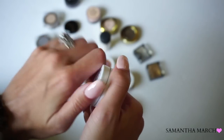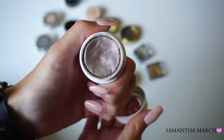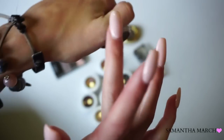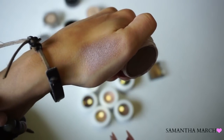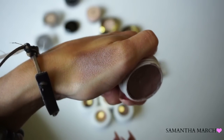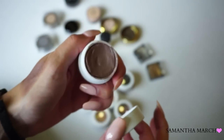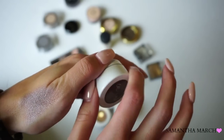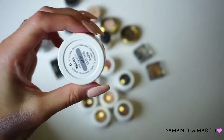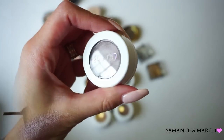So this next one is Mixtape, and Mixtape was a really interesting color. I don't know how to describe it, so I'm gonna swatch it. It's kind of like a mauve shade, but it has like a metallic shift to it as well. It's just a really interesting color, and I find myself using it a lot, especially all over the lid. I'm kind of surprised I haven't hit pan on this one yet because I do use it quite frequently, but Mixtape is another good one.